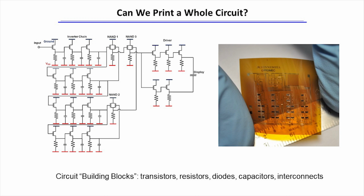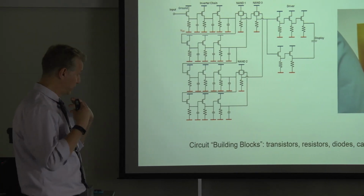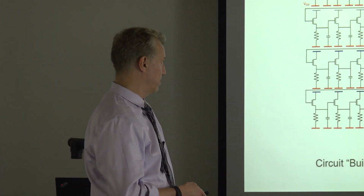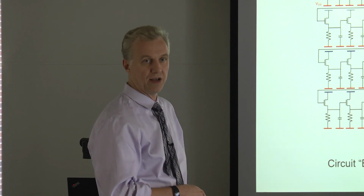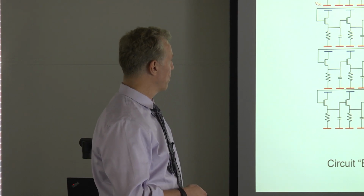The point is that we have to be able to make all of these building blocks: resistors, transistors, capacitors, and in principle we also need diodes, and of course we need metal lines, which are called interconnects. These are the building blocks of all circuits. We have to be able to make all the building blocks extremely reproducibly. If we can do that, then we can actually start to build systems on plastic. So this is very much the stage we're in now: can we make all of these building blocks? And I have several graduate students, whom I'll acknowledge at the end, who are working on these problems.